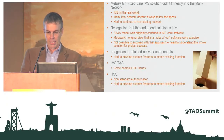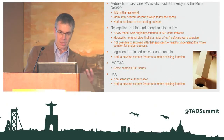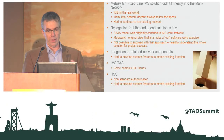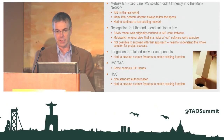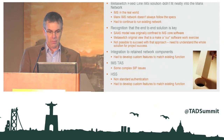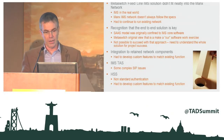You have to keep running that, and it meant that we had to do development work to support the non-standard IMS existing in the Manx network. We also had to look at the end-to-end solution. Making sure the end-to-end solution worked was key to this. Originally, we were just looking at deploying the virtual IMS core software, but we had to look wider than that and make sure that the model worked across the board.